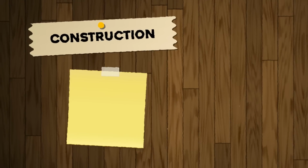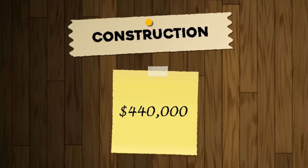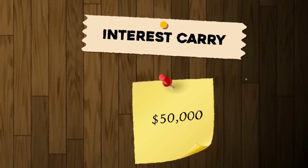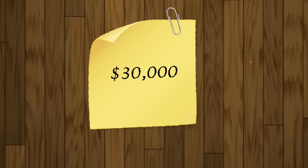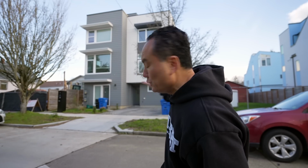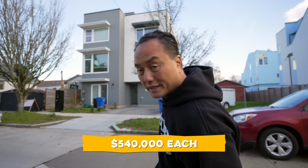All in construction, $440,000. Interest carry costs, about $50,000 with loan fees and everything, okay? And then 30,000, remember these are all per unit, 30,000 went to plans, permit, and any kind of soft costs, okay? And then the lot was 20,000. So each one of these units, I'm all in for 540,000 each, okay? 540 on each property.